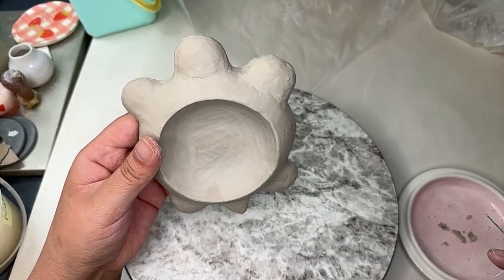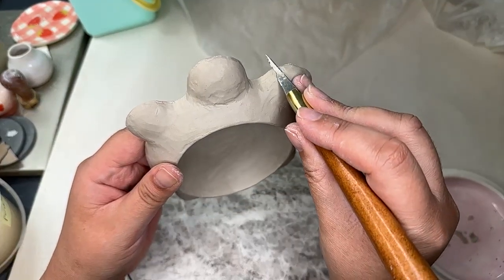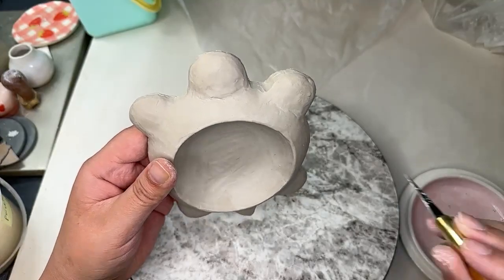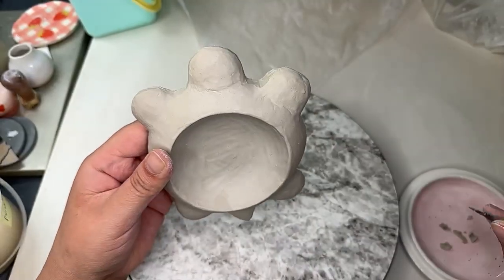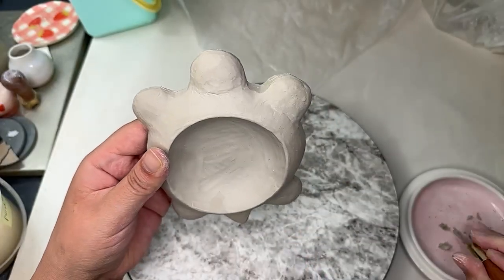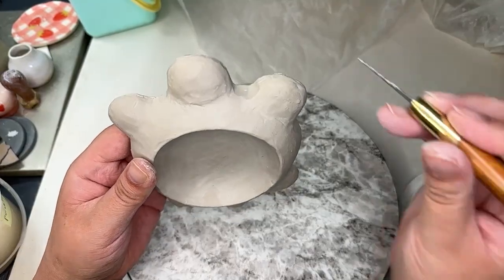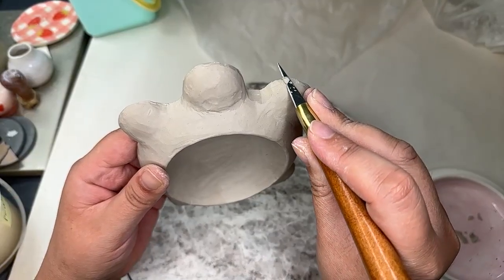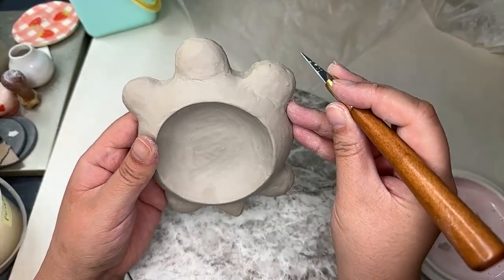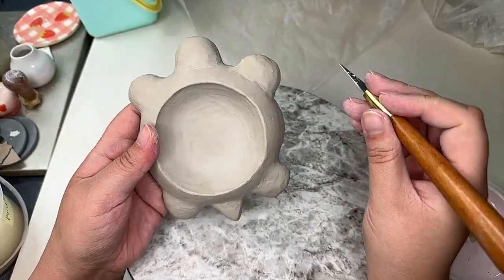Okay. I'm trying to get this to be the same distance away from the head as the other arm. Sorry, sometimes I'm looking at it and trying to focus a little bit. Okay, what do I need to cut off next? I definitely think this one's too big, but I think we're going to carve on this side more.